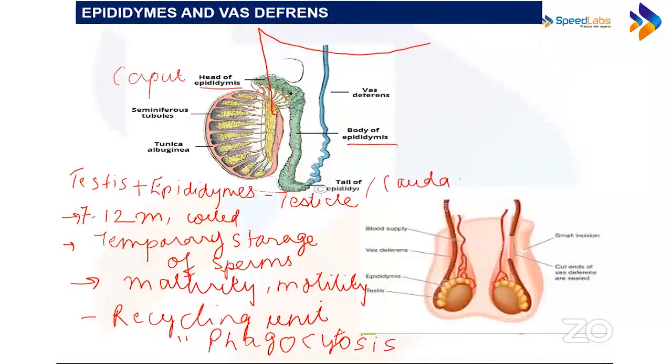Something you should know: once ejaculated, once the sperm is out of the male's body and into the female reproductive tract, the total time it can survive is approximately 3 days, 72 hours. But the fertilization should take place within 48 hours, otherwise the sperms will die. It is active for around 72 hours, but yes, after 2 days, they mostly die.